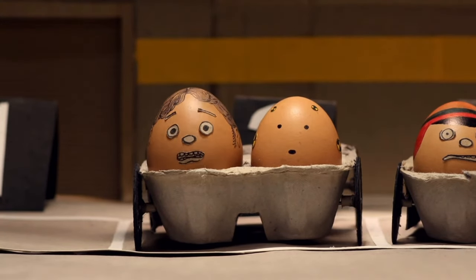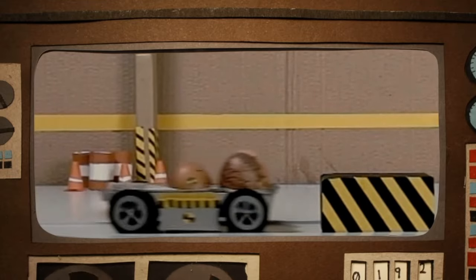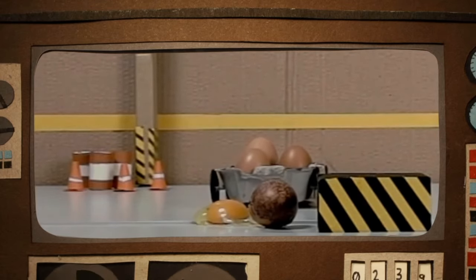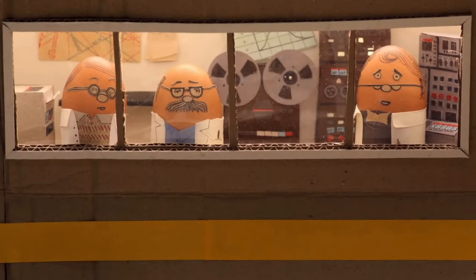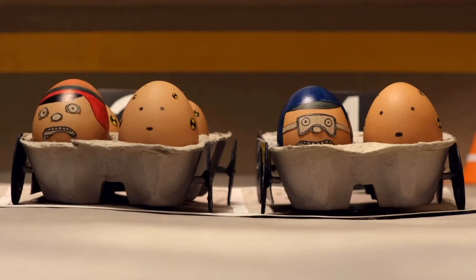No. Ready for action? Yes. The offset frontal impact test. Well, that sucked for Shelby, but it's worth it, because our science eggheads gathered some great data. Right, guys?